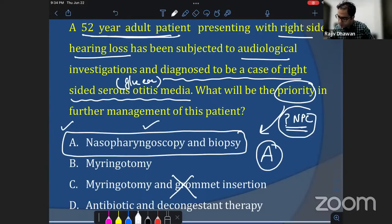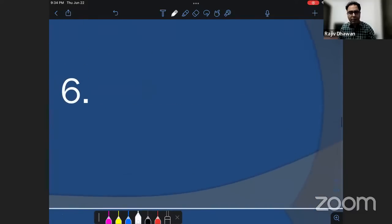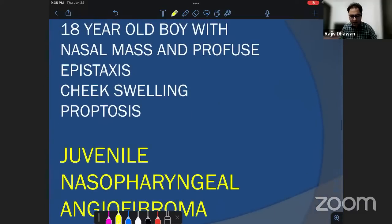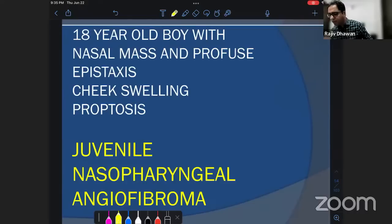Okay, fine. Very good. Now, everybody, let's go further. Six clinical scenarios, my dear friends. We've done five scenarios, now six. An 18-year-old boy with nasal mass, profuse epistaxis, cheek swelling, proptosis. Remember the class, beta? A young adolescent boy with nasal mass and profuse bleeding from the nose with other symptoms like cheek swelling, proptosis. This is JNA, beta. Juvenile nasopharyngeal angiofibroma.